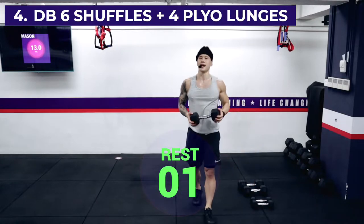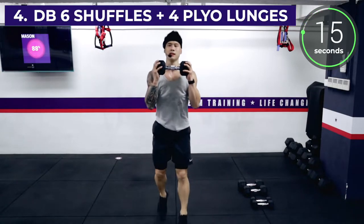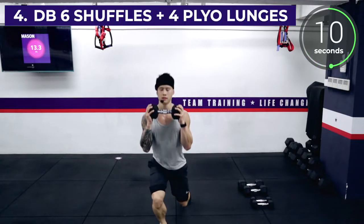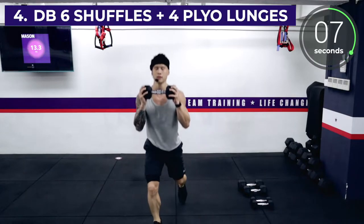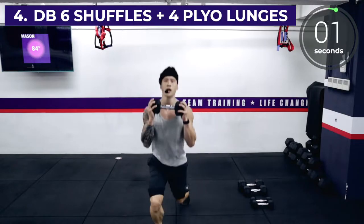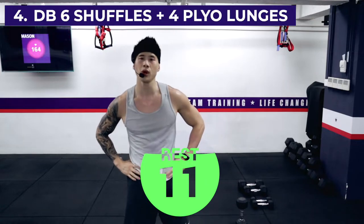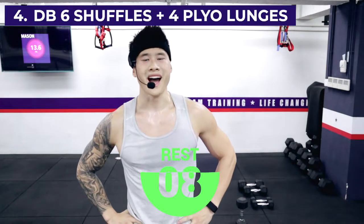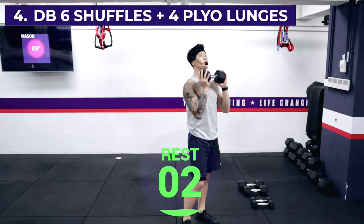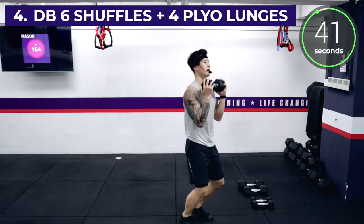Here we go, second set. Three, two, one, and rest. Whew. All right. For those of you who want a regression, no problem, I've got you. Here we go, third set. Regression for those of you who have sore knees. You can do your shuffles. Yeah, low impact, 4, 5, 6.